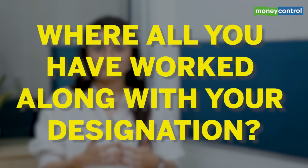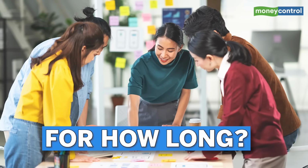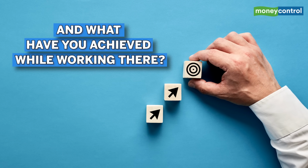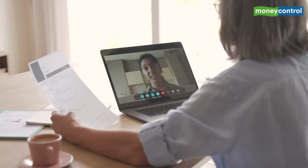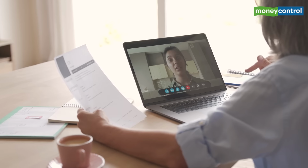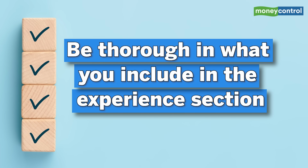So mention where all you have worked along with your designation, then mention for how long and what exactly you have achieved while working there. Now, this section needs to be precise and accurate and should definitely include some measurable results. Also remember, most of the interview questions are asked based on your past experience and achievements, so ensure that you are thorough in what you mention in that section.